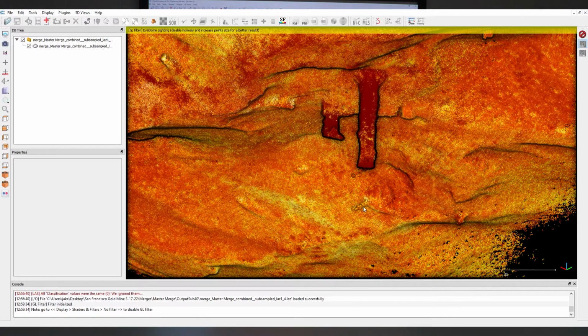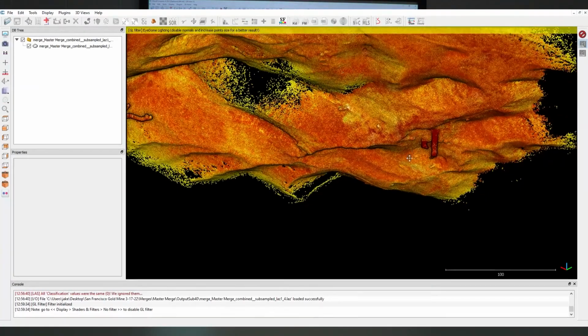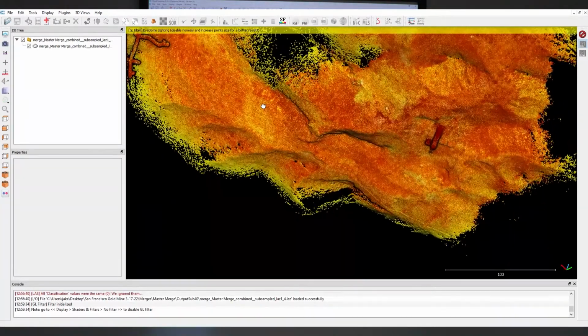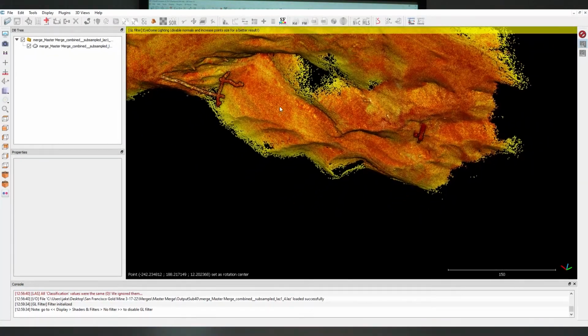Well, and the value here to an exploration company that would purchase one of these properties from us is they can see, hey, let's go double check all these areas, see if there's something that was uncovered in these, take some chip samples, see what is there.